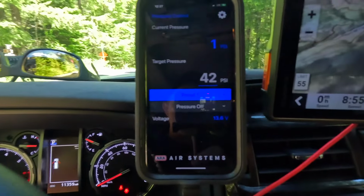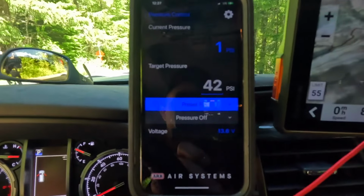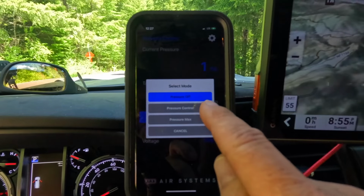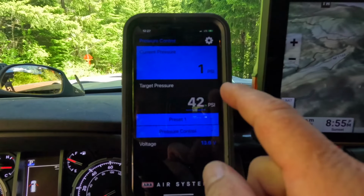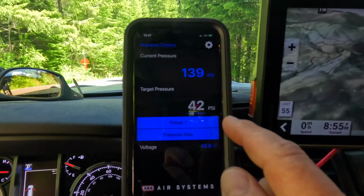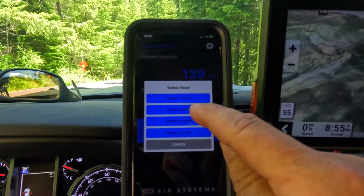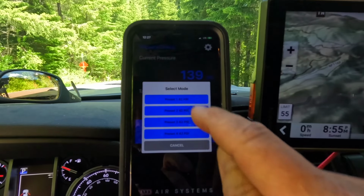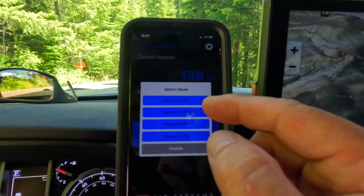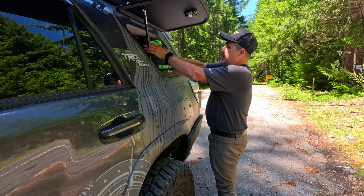So I'm using the ARB twin air compressor, and I can control everything from right here. I can go into pressure controls, and I've got them set for pressure control. It's 90, yeah. So basically we're going to do max pressure. It's 139 psi. Preset number 1, you can see all my tires, I'm preset for 42 psi for freeway, but in the summer I'm going to put it at like 38 because of the heat of the roads. So let's get that hooked up.